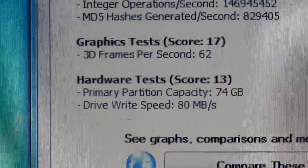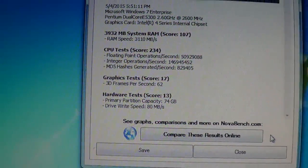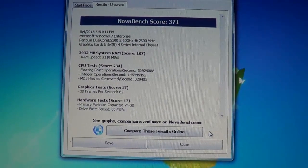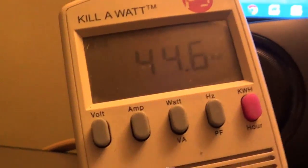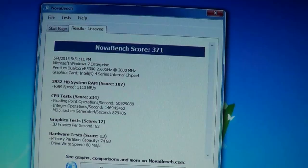Of course, the graphics is going to be the worst because this is an office machine. It only has integrated graphics. And even if you wanted to put something in here, you could only do half-height cards, and the power supply I don't think is all that great. I did see this thing get up to the 50 and 60 watt mark, so it's back down to 40, so alright. Quit hitting the desk here.